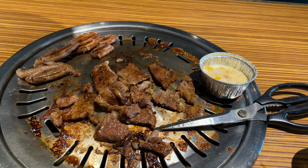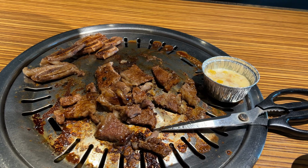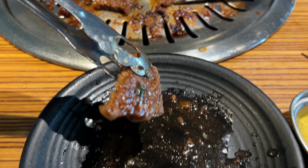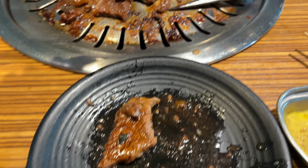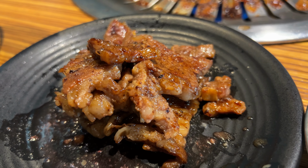And here it is after cutting off all the bones. A nice delicious pile of meat. It's like the leaning tower of pizza.